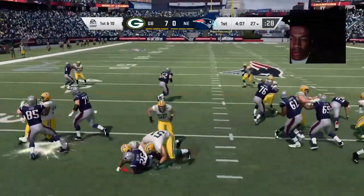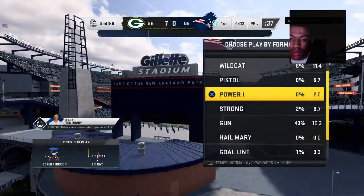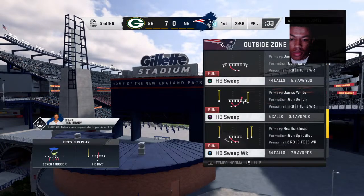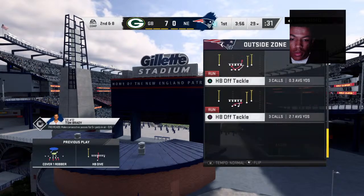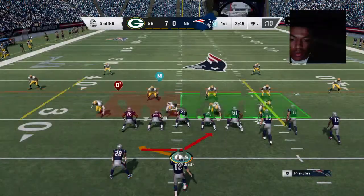They'll run for the first time with Sony Michel. And they'll bring him down after just a short pickup. The tackle made there by Kyler Fackrell. That didn't appear to be a run blitz. He just darted in once he saw the run develop. That appeared to be a case of see ball, get ball.